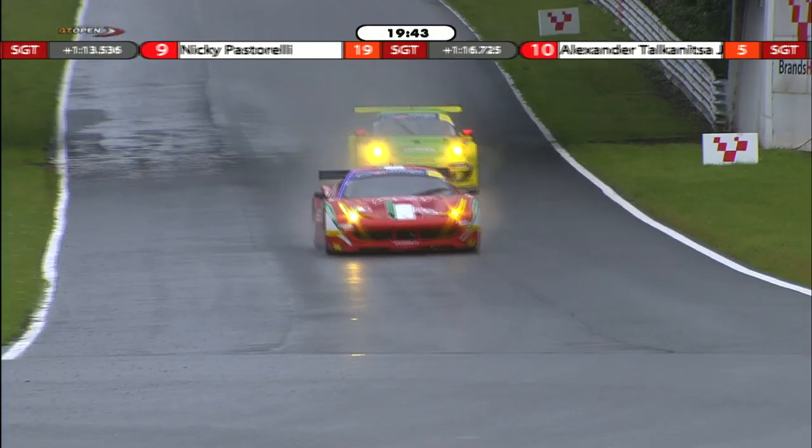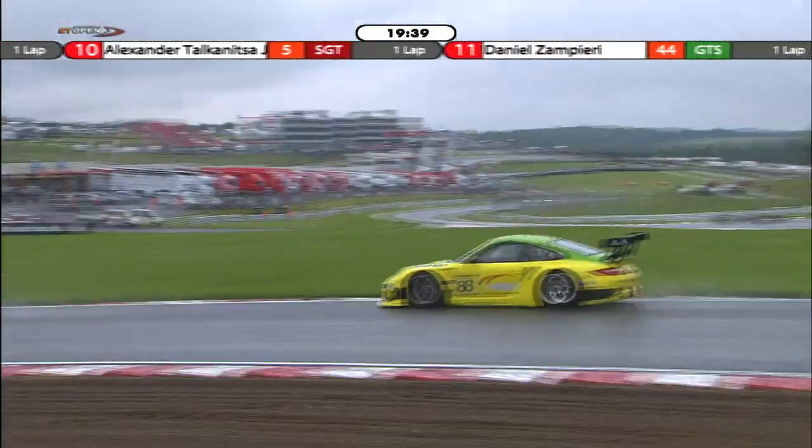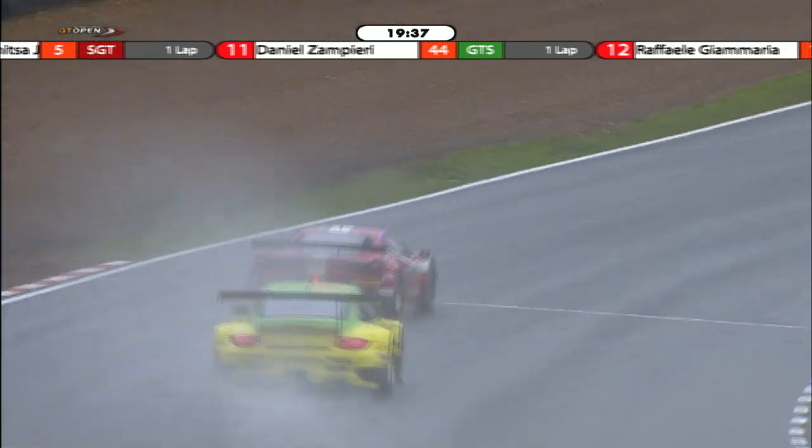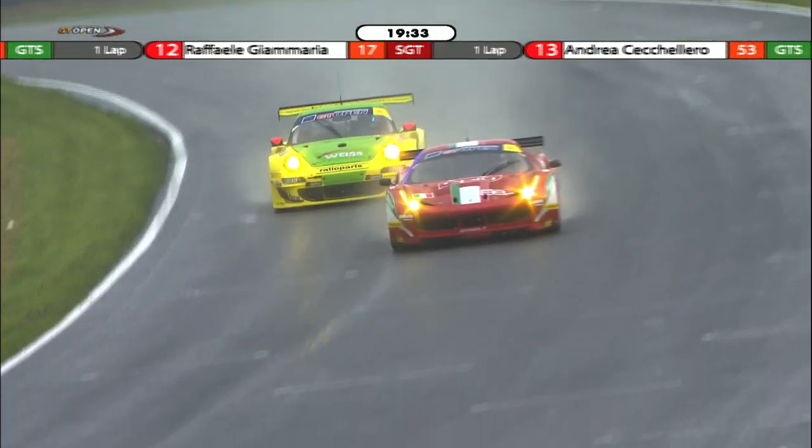and I think we can see Holzer having a look at him. One thing we can say is the conditions now are not dissimilar to what they were like at the very start of the race. It's been a good 20-25 minutes without any further rain. A lot of the surface water has been lifted, the track's still very wet, and those are the conditions in which we saw the Porsche going very, very well and in the hands of Tandy attacking Montemini for the lead.